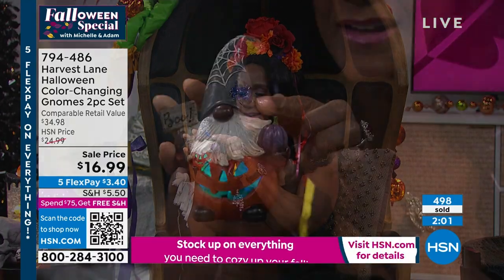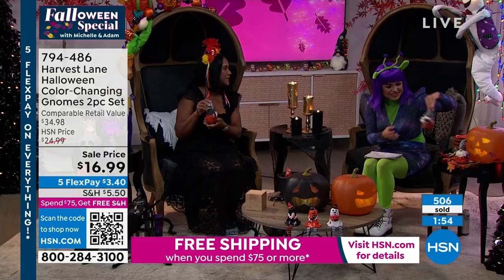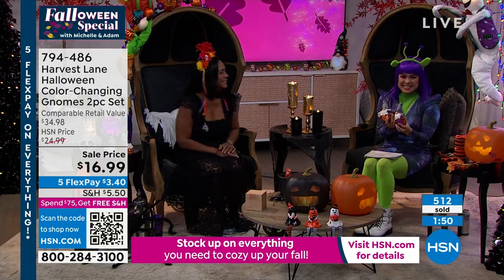Love the size. Love all the little attention to detail, like the glitter that's on his hat, on the little tiny spider. I feel like I'm slurring my words. I know. Well, you know, it's the vibe of the night, this Halloween. Right? It's been a little kooky, a little crazy, and a whole lot of fun.